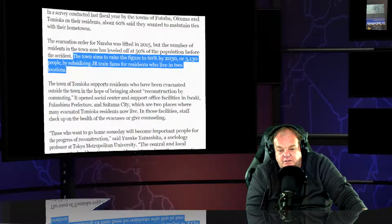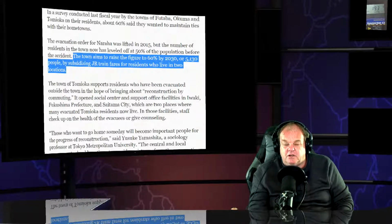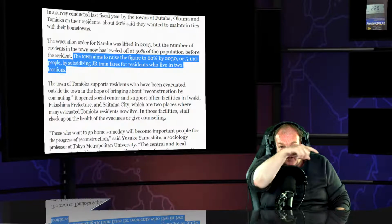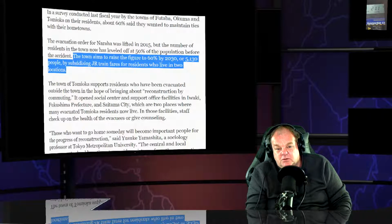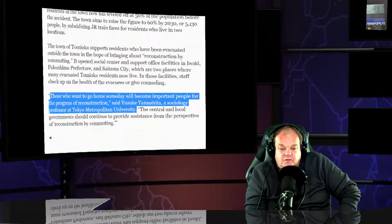The town aims to raise the figure by 60% in 2030 to 5,100 people by subsidizing train fares for residents who live in 2 locations. So if you go on the registry and say you also live here, we'll pay for your travel expenses on the train that has to go through a nuclear wasteland to get to a nuclear wasteland. So that's cruel, to send people back into a nuclear wasteland. That's heartless, and it shows an incredible contempt for you and your loved ones and all the species on this planet, yeah? And those who want to go home someday will become important people for the cover up.